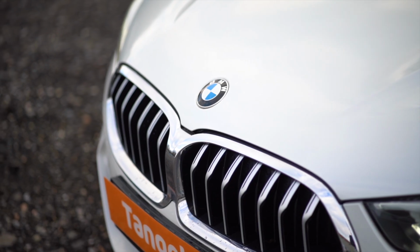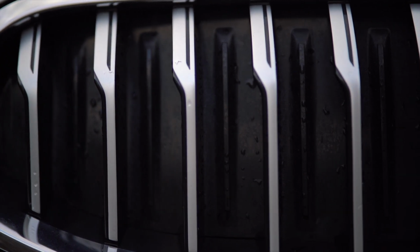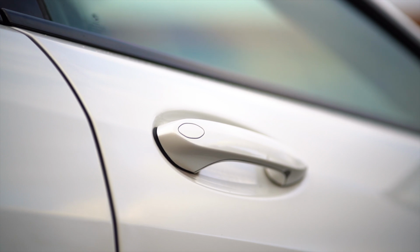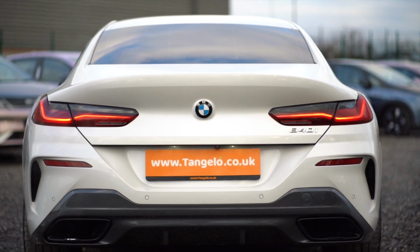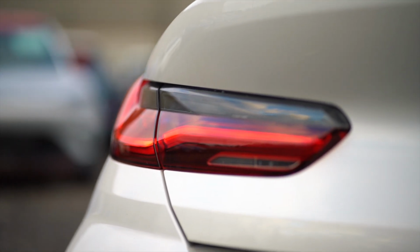This particular car has recently been MOT'd, giving you full peace of mind when it comes to collection. All Tangelo vehicles are received with up to 3 years optional warranty, 12 months complimentary RAC roadside assistance, and naturally are all HPI checked. We have so much to tell you about this car.